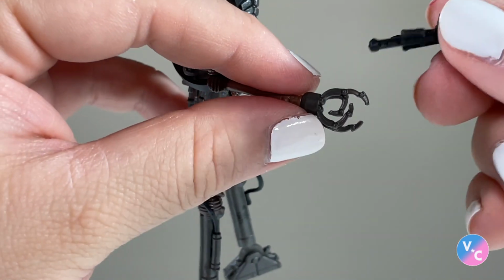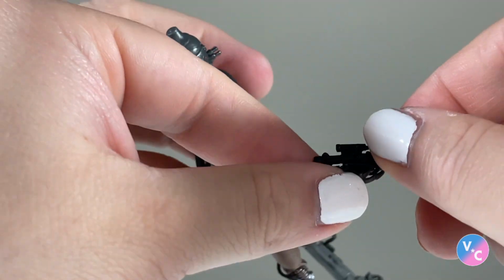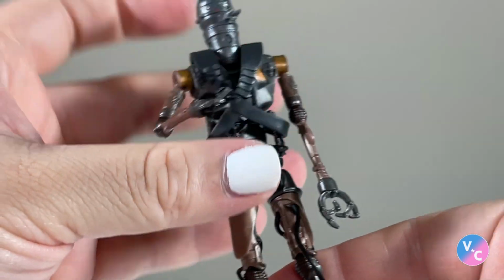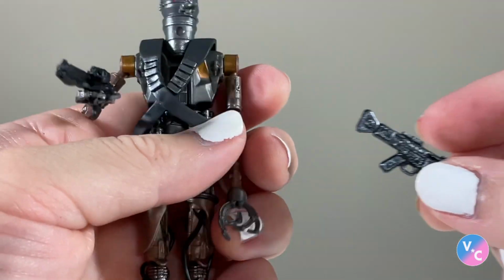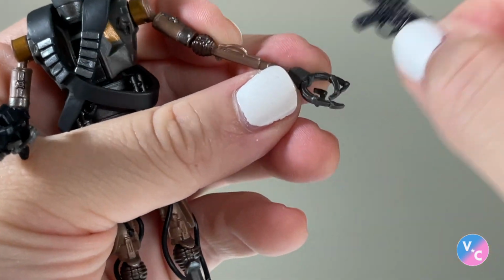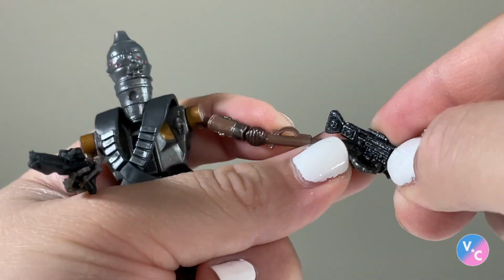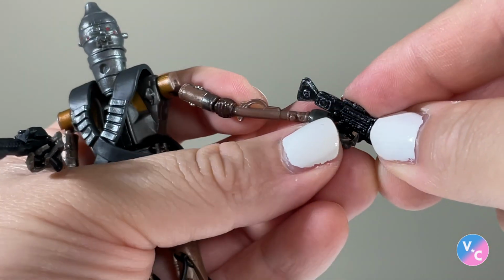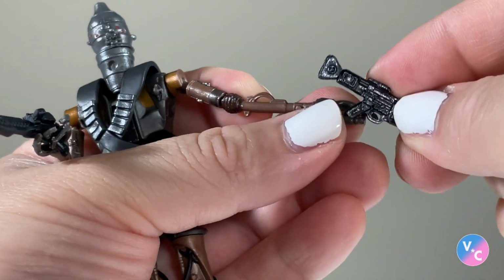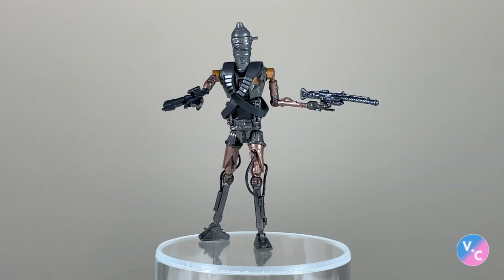You'll just need to look at the fingers and kind of line them up. So put the gun in, and then he has a trigger finger right there that you can just wrap around the gun like that. And then the same thing with the other one. You just need to find the sweet spot for it. Put it in his hand, rotate it, and then rotate the trigger finger around the trigger of the gun, just like that. And boom, now he is ready to go into battle.